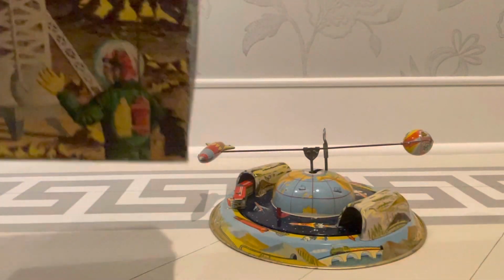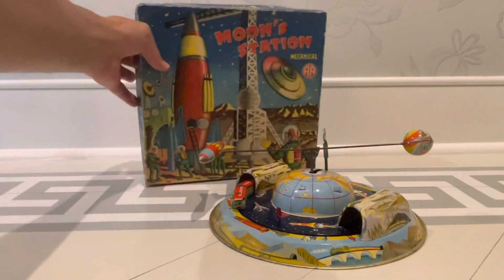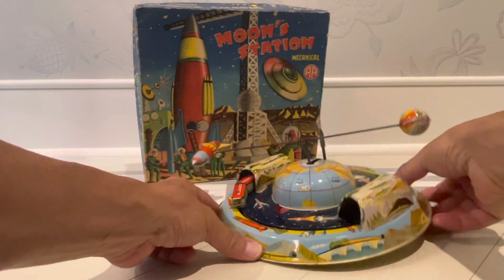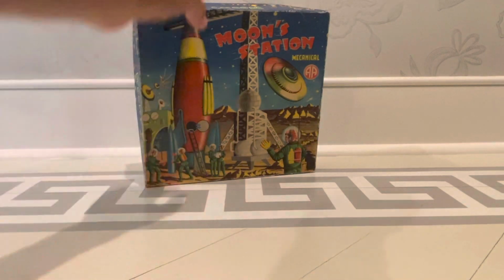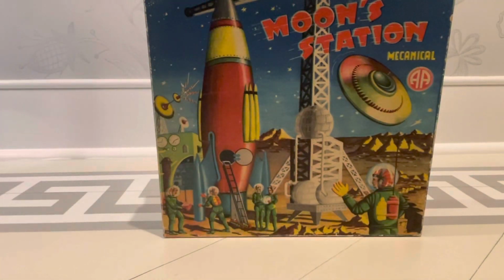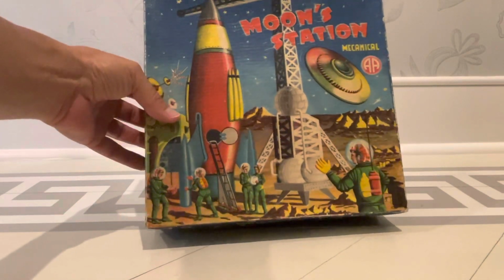This box is absolutely stunning here. Well, I can see I might as well keep it further back. Let's see what would be a good angle. You know what? Let me move the toy out of the way for now. Get the box a little better in frame. So this is the mechanical moon station, and it says AA.